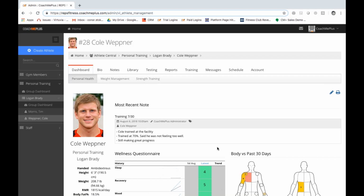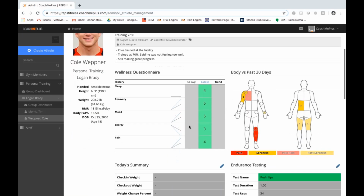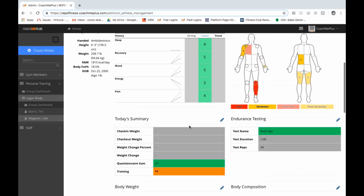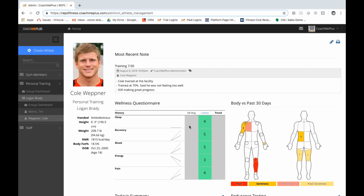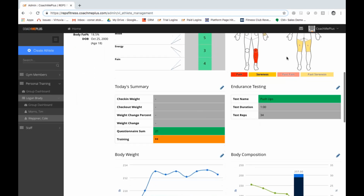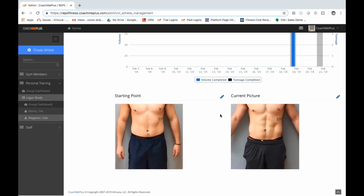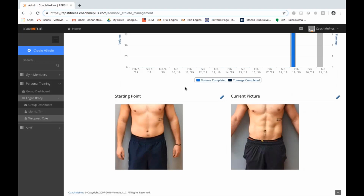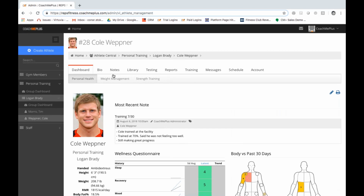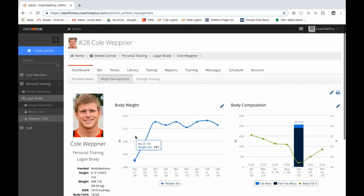The data the dashboards have can come from manually entered data, the standard daily wellness questionnaire, completed workouts, or through our integrations with the Apple Health Kit and Google Fit platforms. So we can see all of this right in here. So you have different things available to you all in one centralized location. So things like the notes, the questionnaire, as we mentioned, the overall summary, any type of endurance testing they're doing, and also some body composition and training numbers here, as well as the starting point and current picture for client progress. Again, you're trying to provide more clarity, as with the dashboard pages here for personal health and weight management as well. So break it down, get exactly those specific goals of your clients, help them progress towards it.